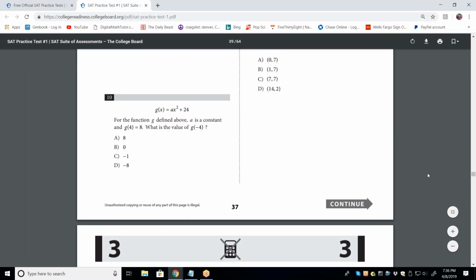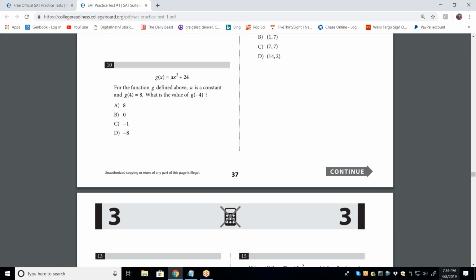Go to 10. Now, this is a little bit about functions.